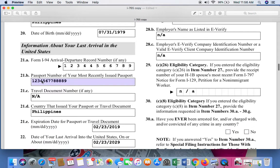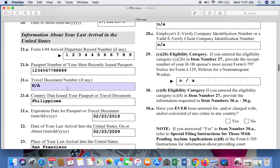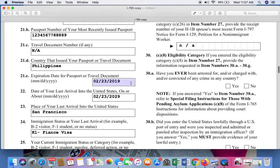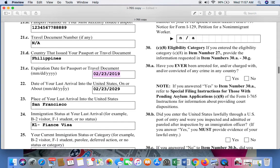And your passport number. Your most recent passport number. And travel document number if you have any. I don't have any, so I'm just gonna put NA because it's not applicable to me. Country that issued your passport or travel document, it was Philippines. And then expiration, don't forget to put the expiration date. And date of last arrival to the United States.